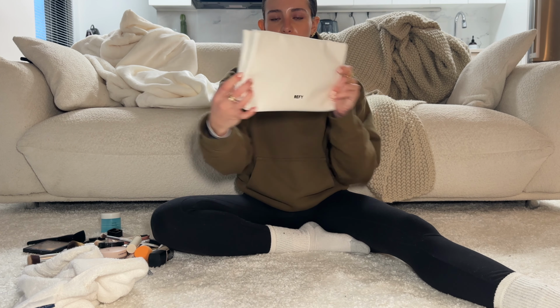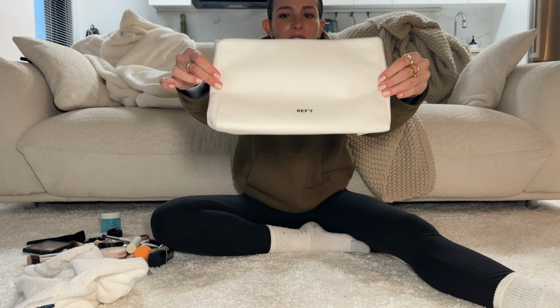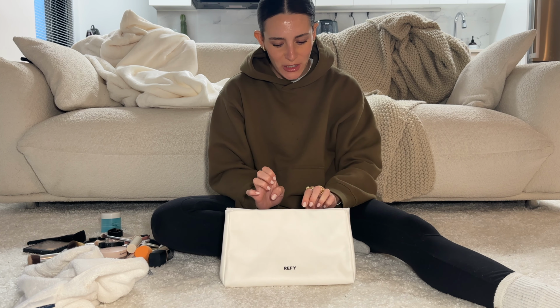Also, now that there's nothing in it, I can show you how it collapses down all the way. So if you wanted to pack it with you or use it as a little clutch, it does get flatter. Look at that. The foundation smudges are totally gone, and those sat on here for multiple days. It wasn't like it was still fresh and I could just wipe it off. Those were truly dried-in foundation smudges, and they're gone.